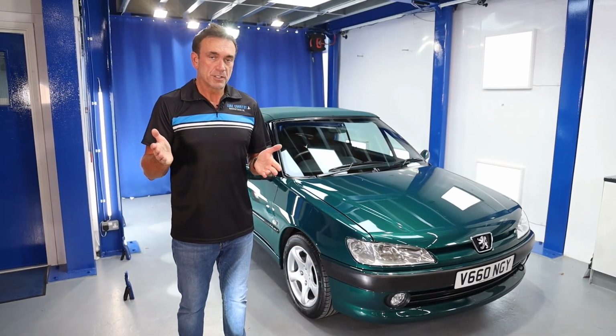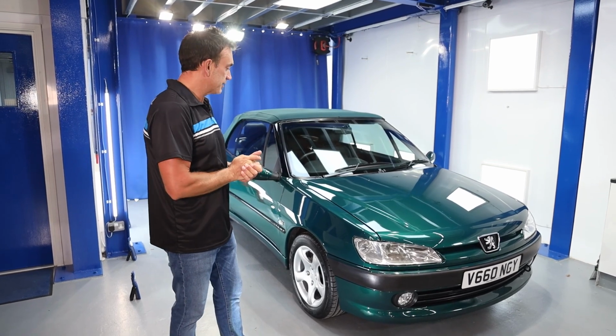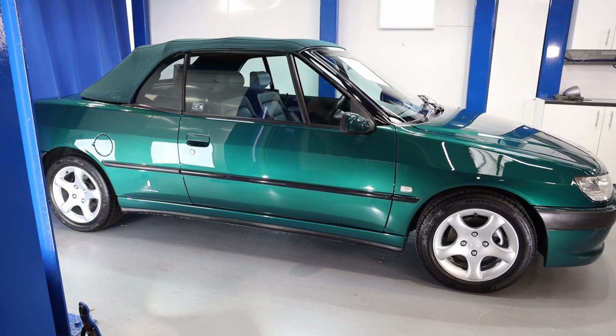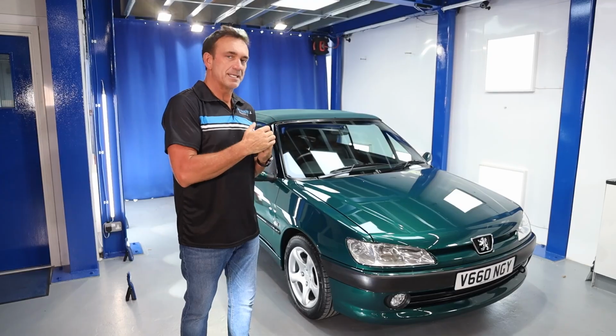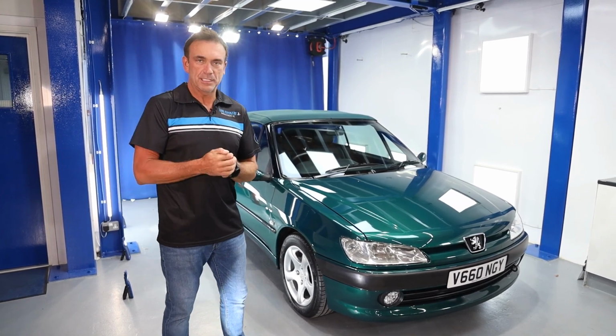So that's the transformation completed. The team have done a great job. It looks stunning, it really does. It was one of those cars where I was like, is it worth doing? Is it gonna turn the car around into what it looks like now, or as good as it's gonna be? It has. Now, it wasn't easy as a detail.